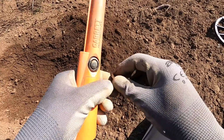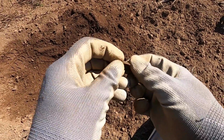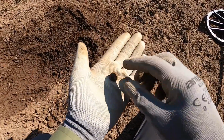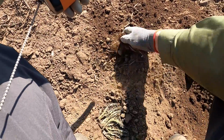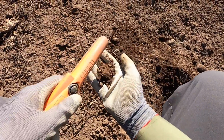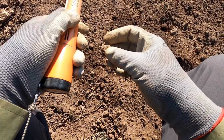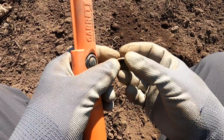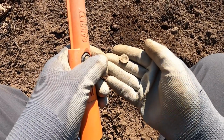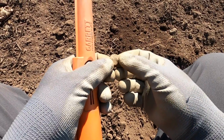Here it is, whatever it is. Looks like a button to me. Yes, just a wee button. It's all corroded, but that's what it is. 13 signal here. I think it's another button. Yeah, I'm pretty sure that's another button. Oh, maybe not. Maybe lead actually. Yeah, I think it's lead. Maybe a tatty old trade weight, this one.